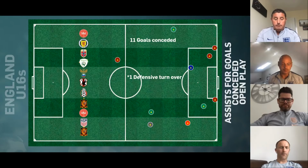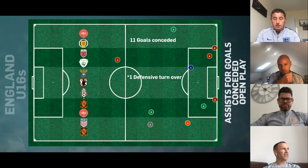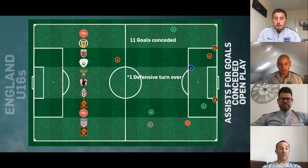Yeah. So the practice that we did with the centre backs was really about judging the flight of the ball and a little bit about the detail of their position.